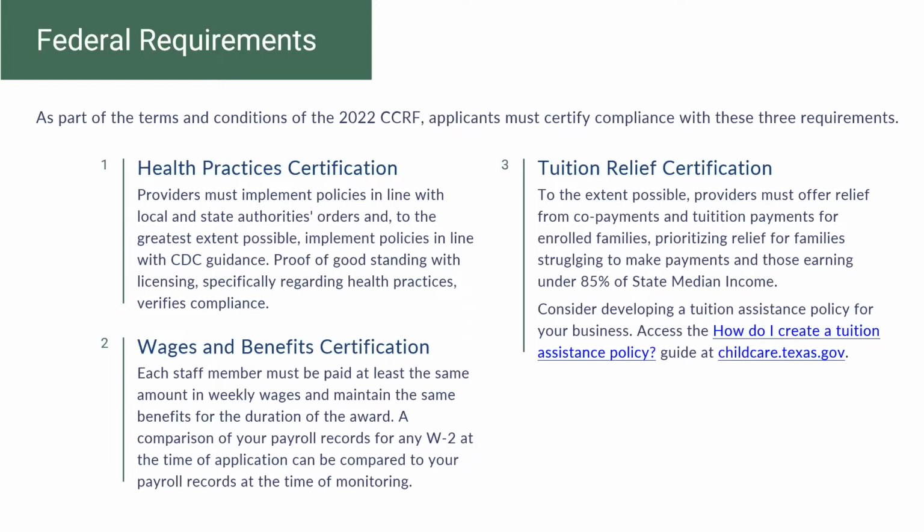Now, to comply with the tuition relief certification, think about if there is an option for you to support families with children in your care with relief funding. If you have a tuition assistance policy in place already, keep a copy handy in case you need it. If you don't already have a policy in place, consider developing one. To learn more about how to develop a tuition assistance policy for your child care program, there is a guide, How Do I Create a Tuition Assistance Policy, available at childcare.texas.gov.